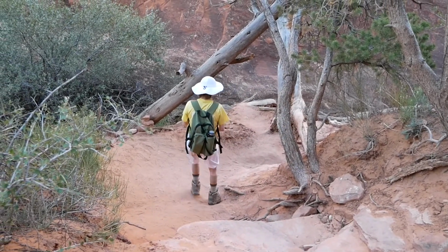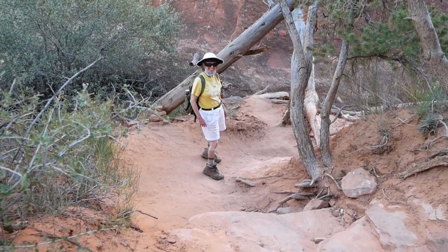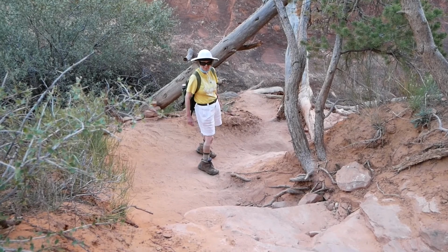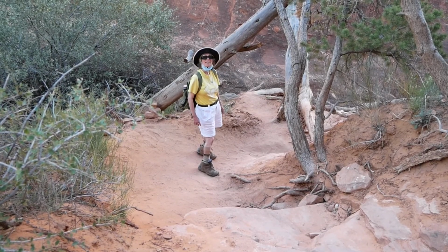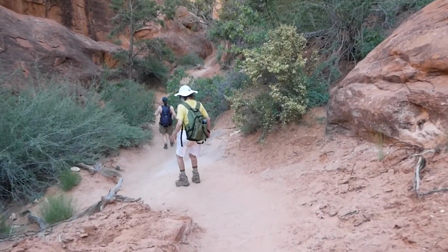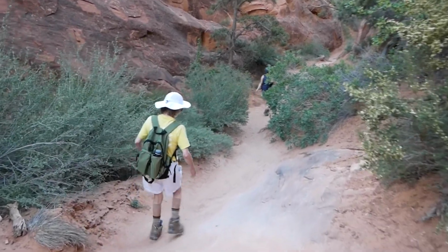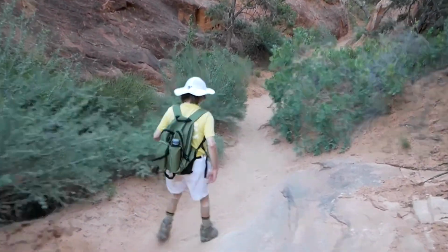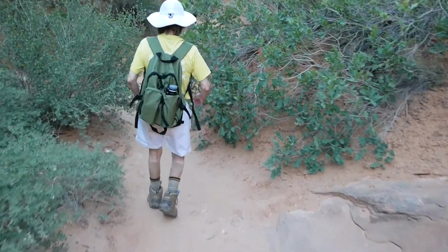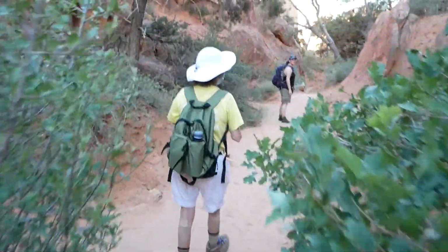Okay, look back here. You're doing a good job, aren't you? I'm trying. It's rough though. You gotta step up the tree. Scary. Good hike in the shade. Oh, be careful, Dina. Tripod there. We are inside a pretty narrow wash here.